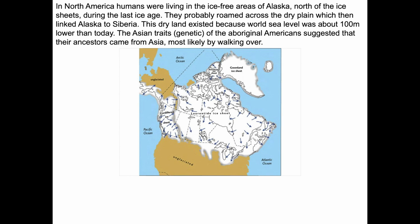In North America, humans were living in the ice-free areas of Alaska, north of the ice sheets during the last ice age. They probably came across the plain which linked Alaska to Siberia. This is known as Beringia. This wasn't a causeway like University Bridge, for instance. This was a vast, dry plain. You wouldn't know you were anywhere near an ocean if you were in the middle of this plain.